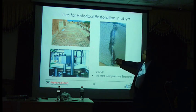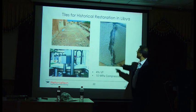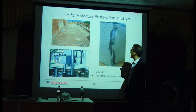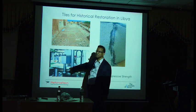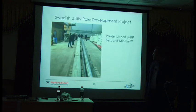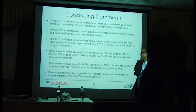And you can see how the fiber is able to bridge between cracks. So this, of course, is completely failed. But before failure, the mini bar is able to bridge the cracks, and see the amount of deflection you get, very large deflection. At the same time, it's able to carry the load. So that's a very good thing. So again, there are other applications, pipe applications.